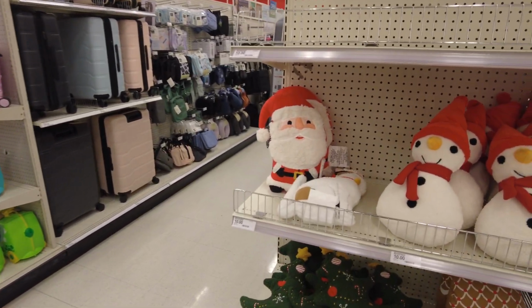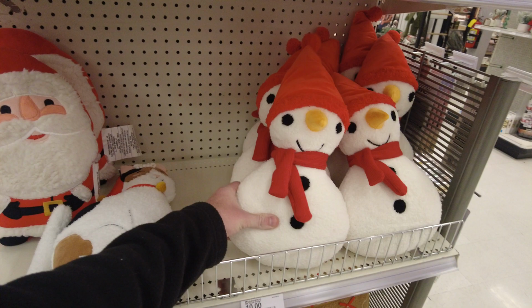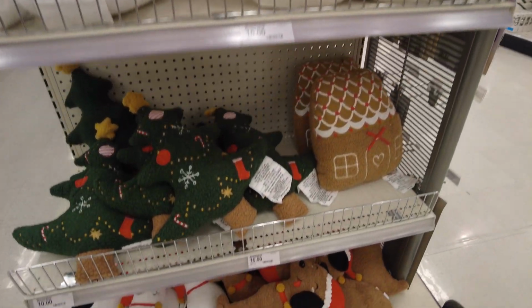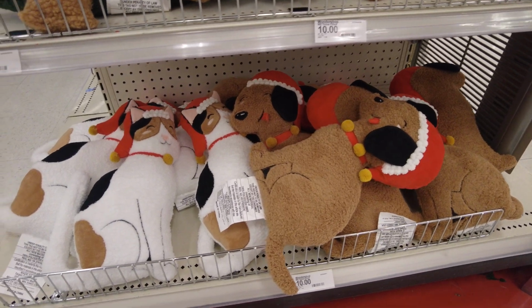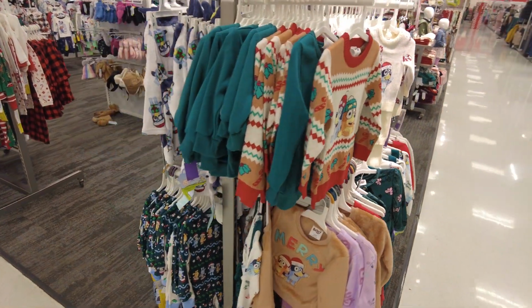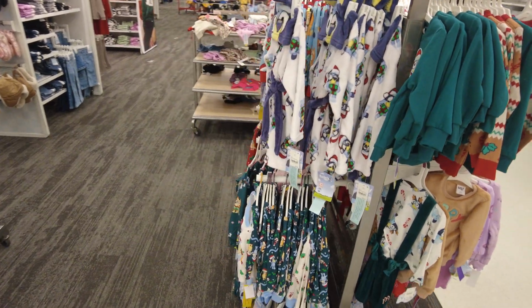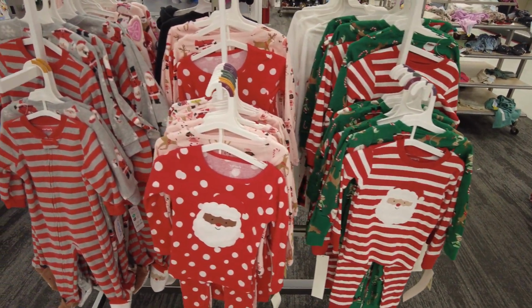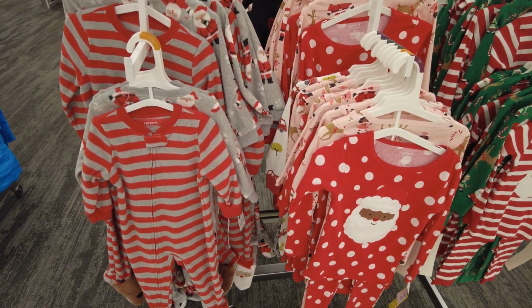A few little small pillow characters. These pillows are kind of fun. Christmas tree, dog, and the cat. Of course, stuff like baby clothes are going to have some holiday themed things. So these are more toddler size, but same thing if you went to the baby clothing section.